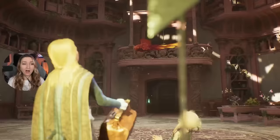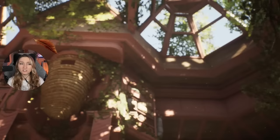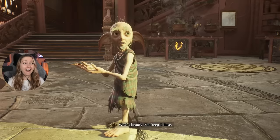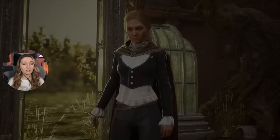My heavens. The phoenix gets a vivarium all to itself. Spoiled brat. Oh my god, it got huge. The room? What a beauty. This is awesome. You keep it close. I'm gonna cry, dude. I'm gonna cry. That'll be my fancy writing quill. Cool. I gotta find more.